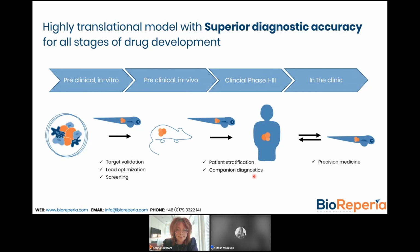Using the ZTX test during the clinical stages, it can be used for patient stratification for clinical studies to find which patient subpopulation shows the best response to the specific compound. The test can also be used as a companion diagnostic for specific compounds. And finally, in the clinic, the test is used for selecting which treatment should be given to specific patients. Here we screen the different treatment options, providing results to the treating oncologist or surgeon on which treatment is most efficient for this specific patient.